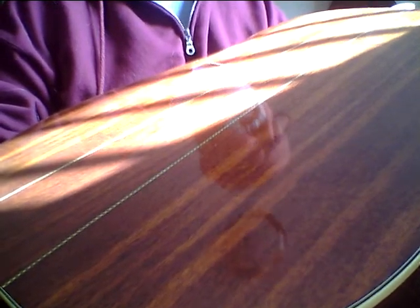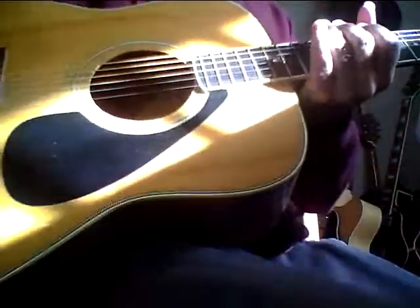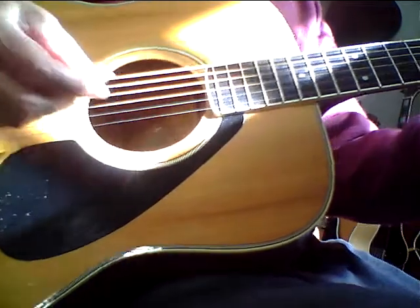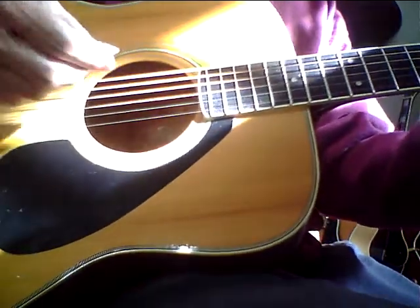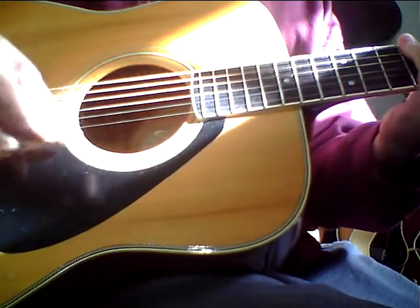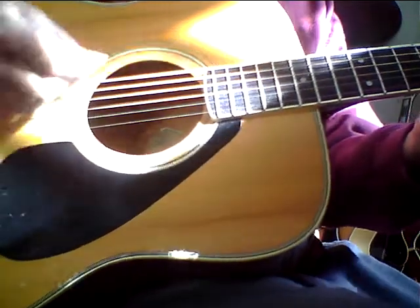But this is really a tremendous sounding guitar. I really like it a lot, and it just has a super resonance. One of my roommates said it's louder than hell, you know, but more than the loud is just a beautiful tone.